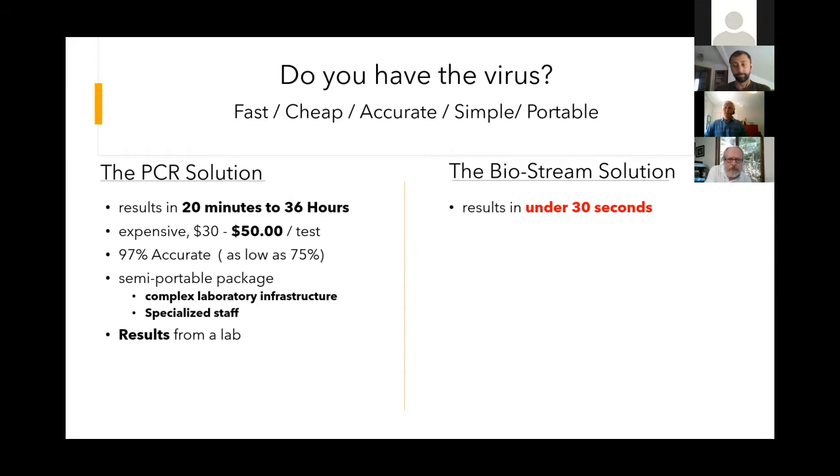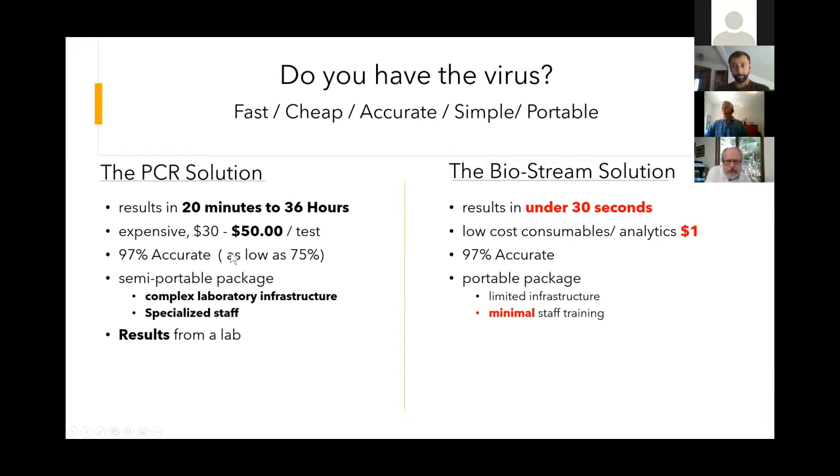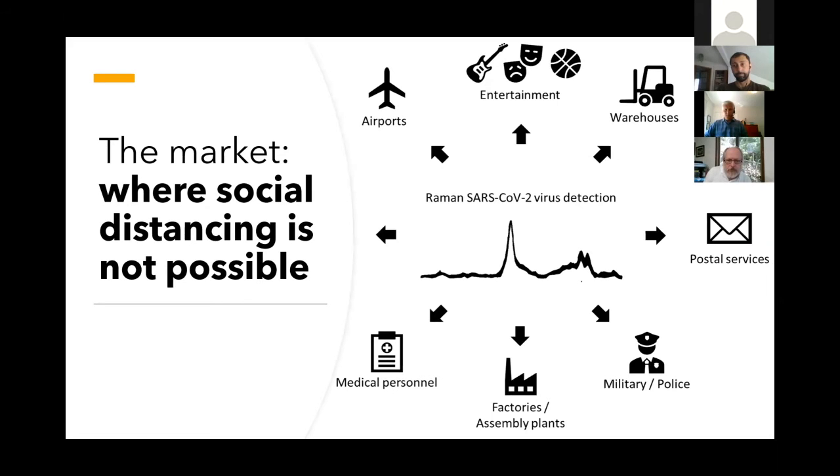And then the expense of the PCR test is somewhere around $50. Sometimes it's a little bit less, sometimes up to $100. And we're targeting a consumable and analytics charge of $1. So, there's other benefits and stuff to this approach, but those are the main ones.